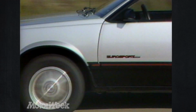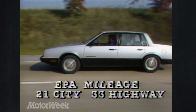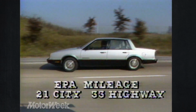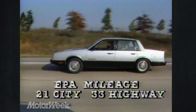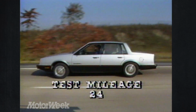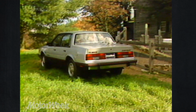Mileage ratings on the Chevrolet Eurosport are well within its class, at 21 city and 33 highway, according to the EPA. Our car was very new, so owners should expect slightly better everyday mileage than the 24 we recorded on our 100-mile economy loop. So what does Chevrolet really have in the Eurosport?